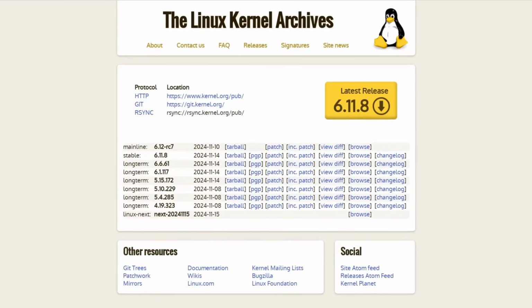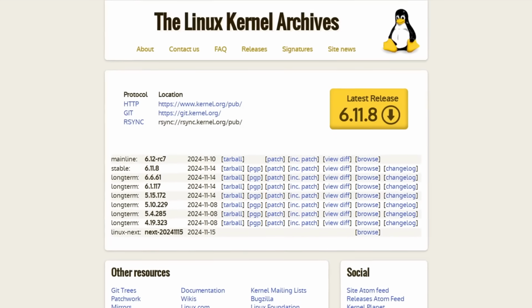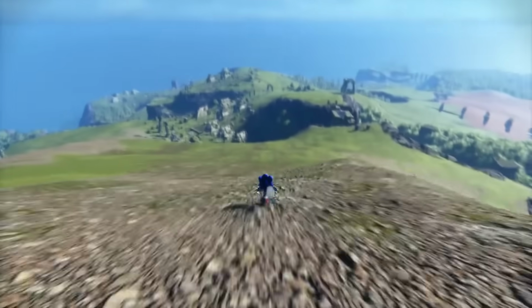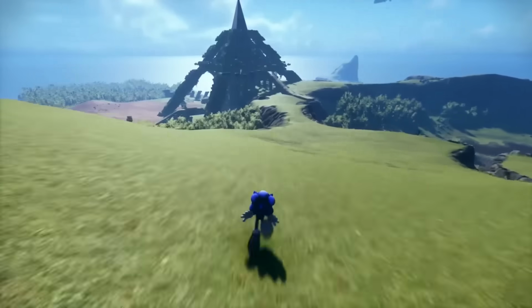Our based Penguin OS supposedly just got a hell of a lot faster from a change that was made to a single line of code. Intel, the chip company that's been in a world of hurt for years now, revealed the results of a benchmark that shows a 3,889% performance increase in the Linux kernel after a fairly simple patch was applied to it. So that would mean a 40x performance increase for Linux users, essentially for free, because this is a software change. It doesn't require you to go out and buy anything new.